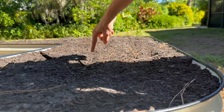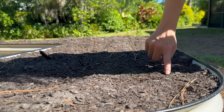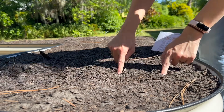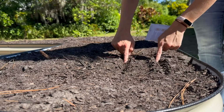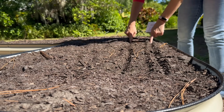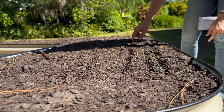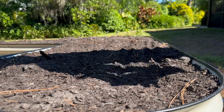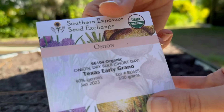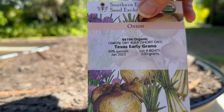You can see here's the midline from the broccolis and the beets, depending on which bed it is. So what I'm thinking is we kind of come along with 2 lines like this, about here, and all of this can be just a sprinkle of onions. So we'll come in. So this is the type, Texas early grano.